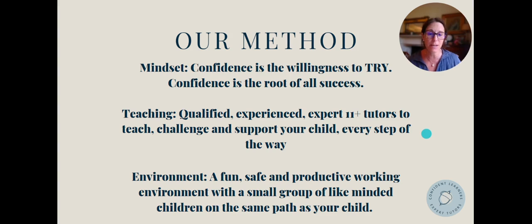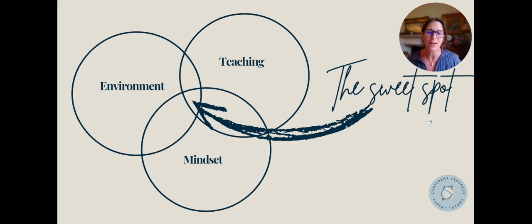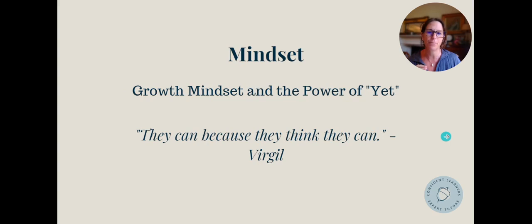Anybody can give a child a worksheet. Anybody can give a child a CGP book, but not everybody can actually teach a child in a way that every child will understand. So it's really important that, if you are going to get some help from outside, the teaching is done by experienced teachers, and also those that have done the 11 plus before, because it is a different exam and it's not just the Key Stage 2 curriculum. There's a lot more to it than that. So there we have it. Those three things, we have the sweet spot in the middle.